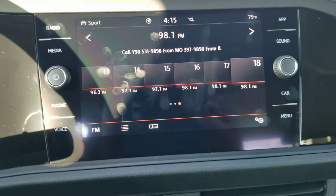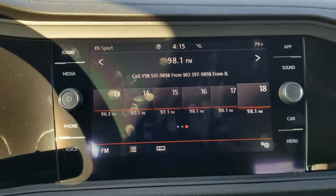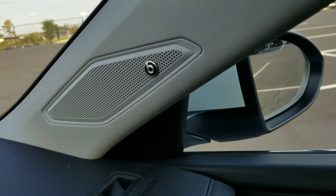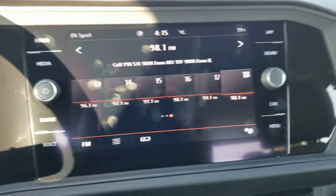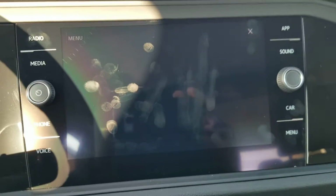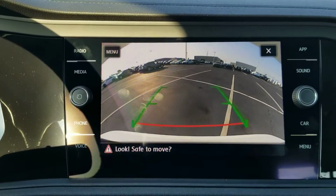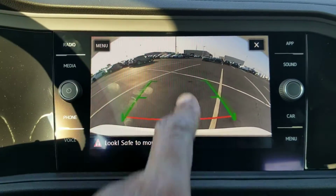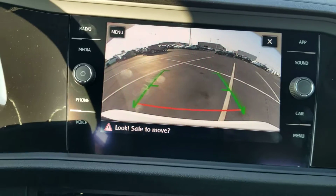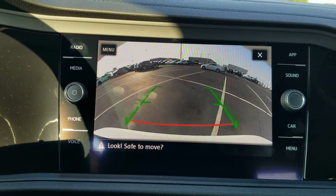Over here you have that MIB2 radio, which is AM, FM, and satellite. This is Beats audio, by the way. There's the Beats logo right there. So this does have a pretty awesome backup camera. It does remain static. You don't have trajectory steering, but you do have the lines that show you where you're going straight back, and then the red line. While we're talking about that backup camera, you do have rear traffic alert as well.